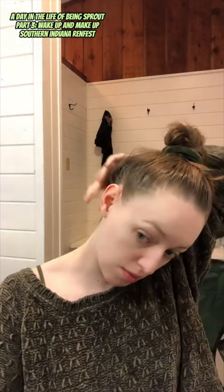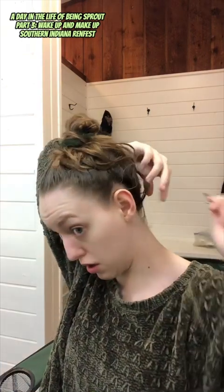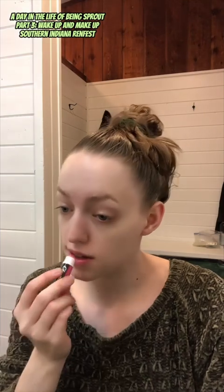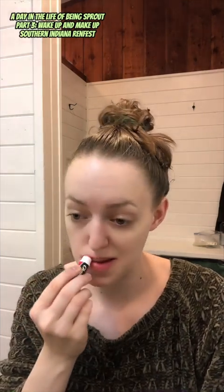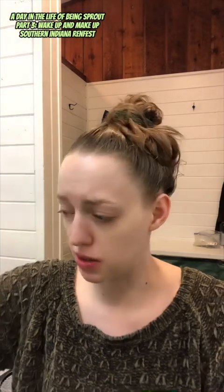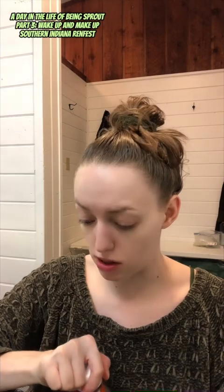I'm going to put some hair clips on the back of my hair just to kind of keep my hair down in the back so it's not poking out like this. I've already put lotion on my face, that's very important. Do chapstick. Especially with the alcohol-based makeup that I use, it gets very drying. You definitely want to moisturize very well before you put it all on.